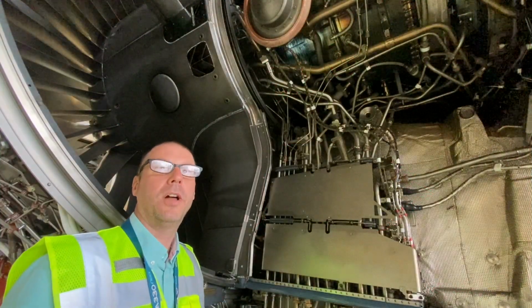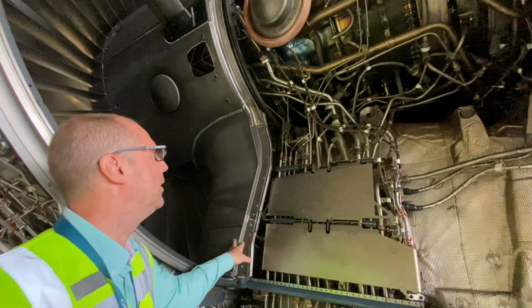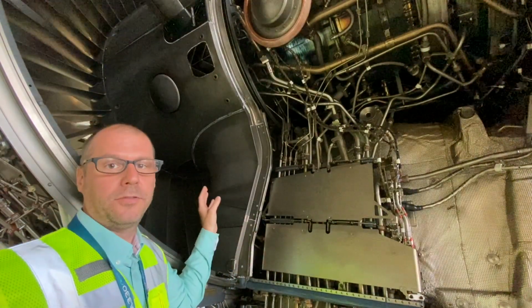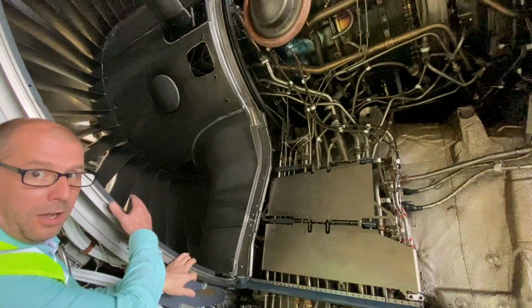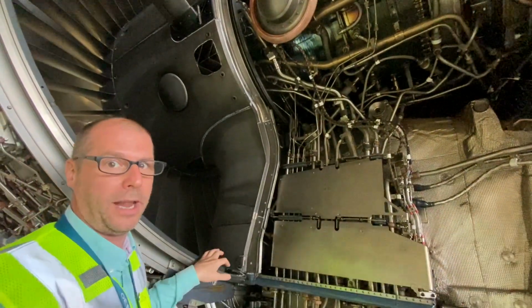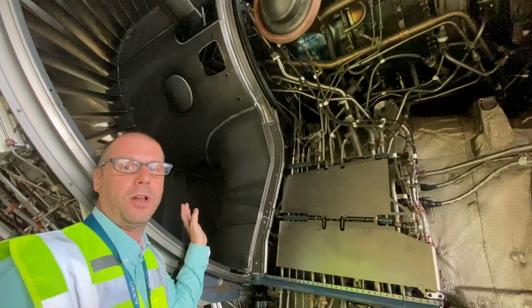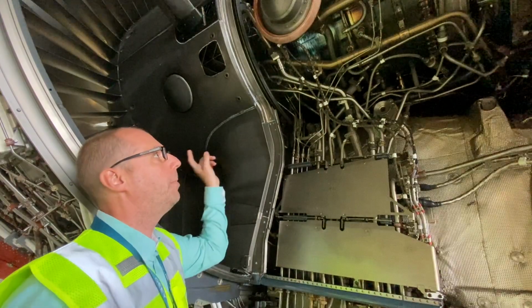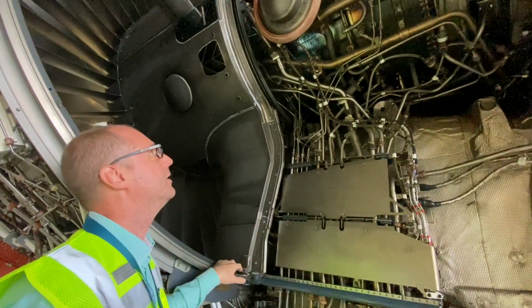So here we are now underneath the engine cowls and we can see a lot more of what's going on. So as we've seen, the fan ducts the air down this massive bypass, which is then thrown straight out the back of the engine. This particular engine is a 10:1 ratio. So for every one part of air that will go through the core, 10 parts will come round the outside.